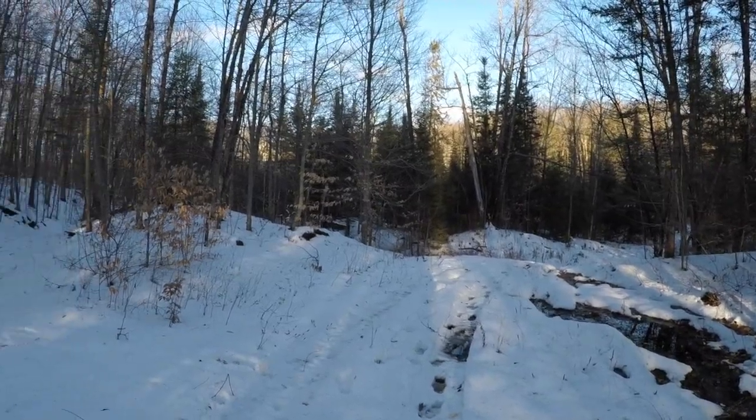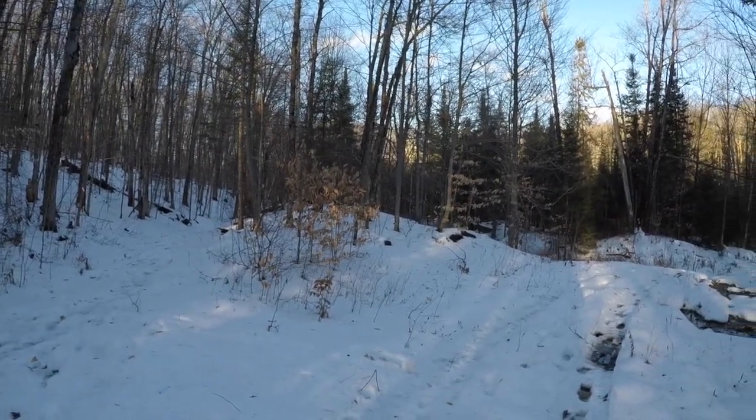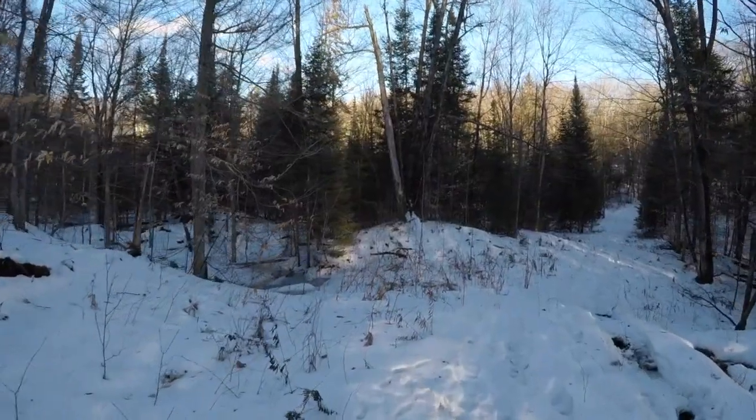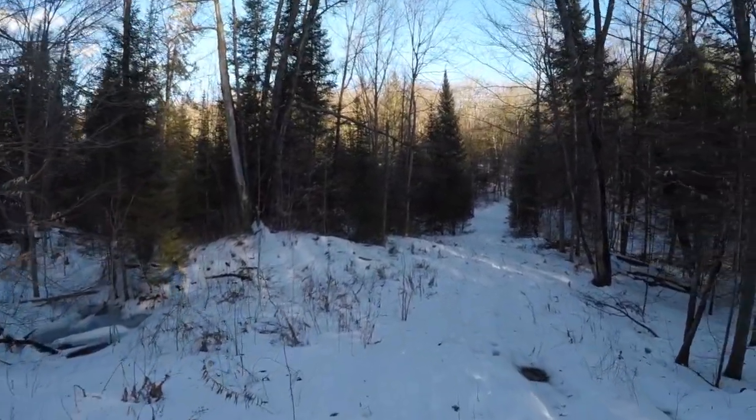There's a fork in the road here and you're going to want to keep to your right. I had to check my AllTrails map to see which way to go, but it is confusing and there is no signage.